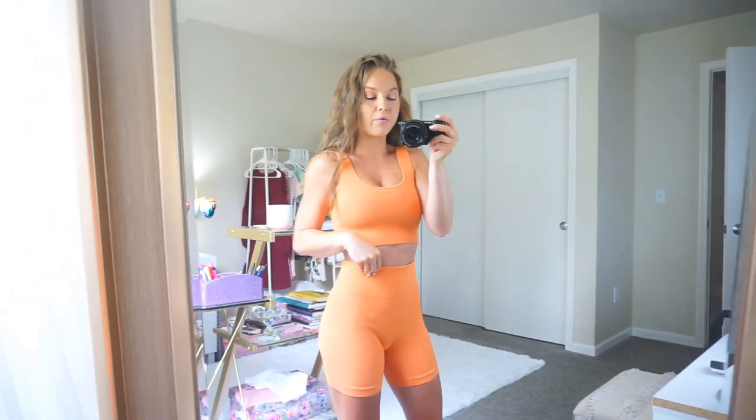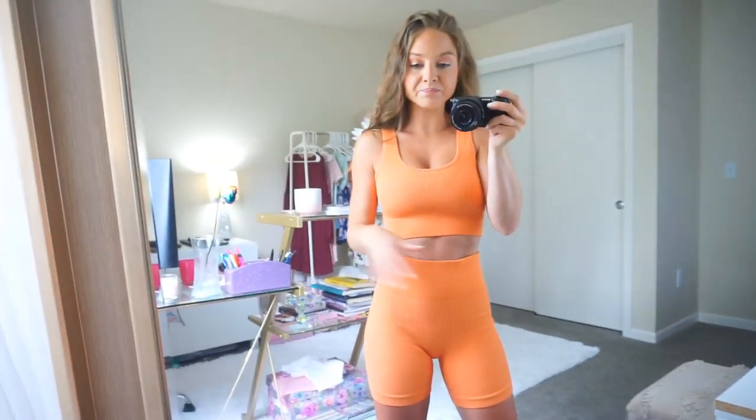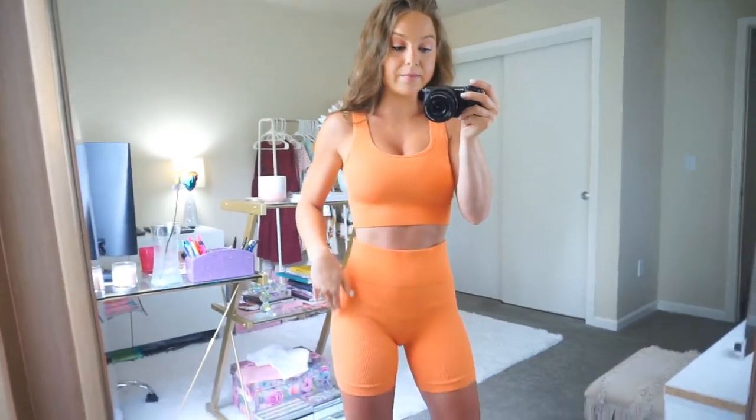I picked it up in two different colors. I love this peachy orange shade, especially for summer. I love colors like this. So this is a matching set. It comes in one and it is high-waisted, seamless, and it is ribbed. So it's ribbed on the bottom, as you can see. And it's also ribbed on the top.